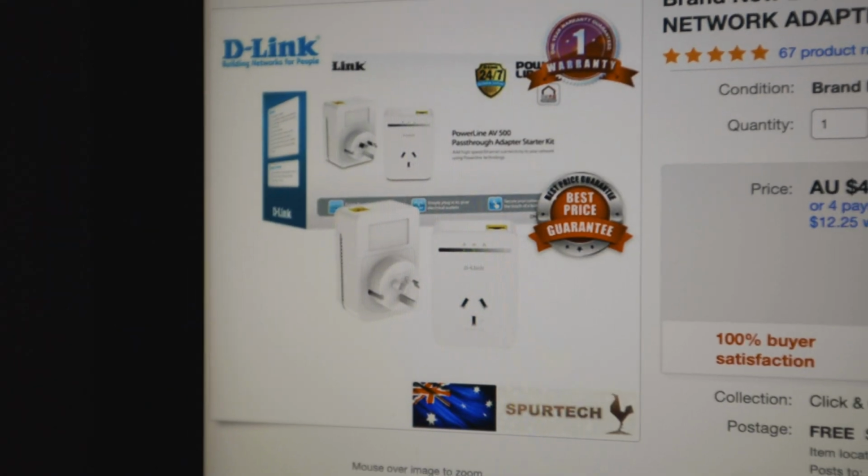Right, so I've managed to find this thing which is called a Powerline Ethernet adapter, and basically what it does is you plug it into your power socket, you plug an Ethernet cable into your modem, and then it transfers your network data through the actual power cables in the wall, and then you have another adapter somewhere else in your house which picks up the signal and then can pump it back out through Ethernet.